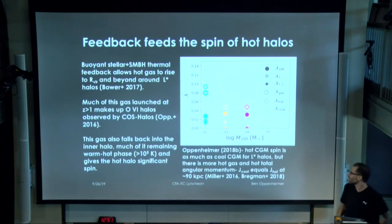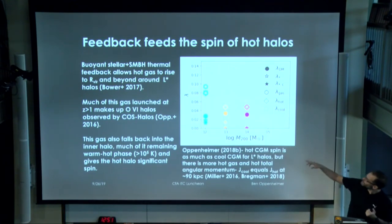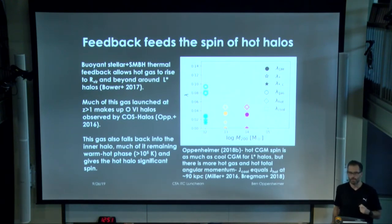Yeah, this is a result that a number of simulations have seen: that feedback traversing a large fraction of the CGM gains angular momentum. So, yes, the stars have a lower spin parameter than the dark matter on average.